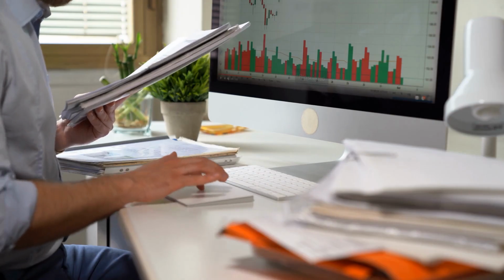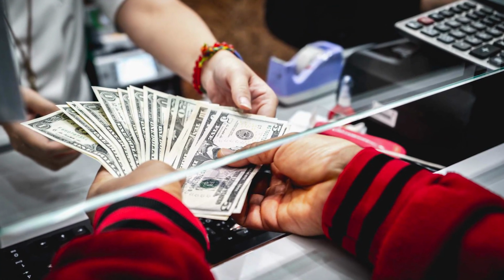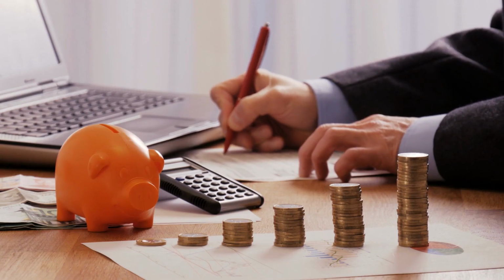How to make money with a high-yield savings account. A high-yield savings account is a kind of savings account in which you can deposit funds and receive a higher interest rate than you can in a regular savings account.